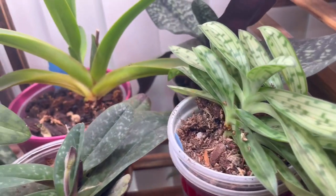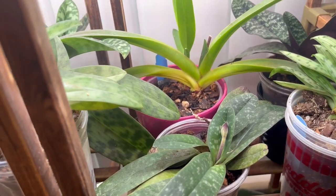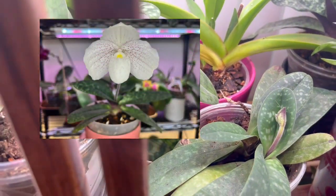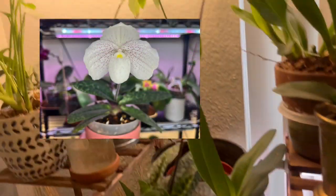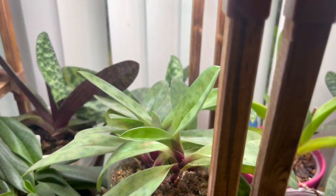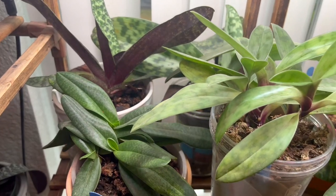And I do have a bloom coming off my, I think it's called a paph psych, which is a cross between a bellatulum and a niveum. This one, like my Shirley Edmondson, they're pretty reliable bloomers. I think they bloom at least once a year, both of them. But here are some more paphs and some foliage to show you.